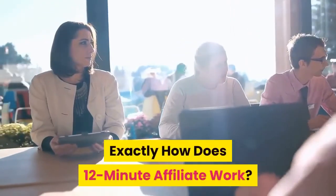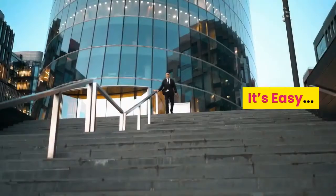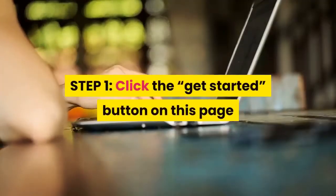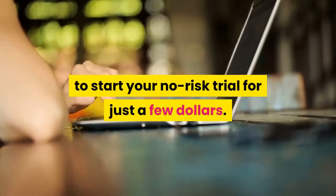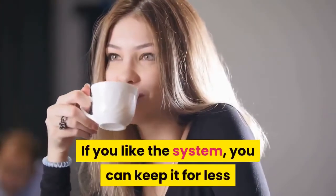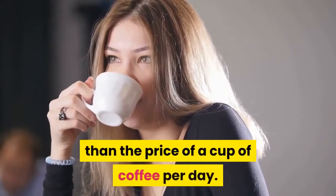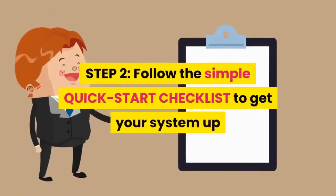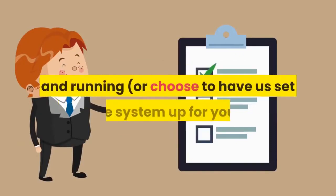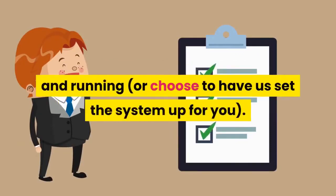Exactly how does 12-Minute Affiliate work? It's easy. Step 1, click the Get Started button on this page to start your no-risk trial for just a few dollars. If you like the system, you can keep it for less than the price of a cup of coffee per day. Step 2, follow the simple quick start checklist to get your system up and running, or choose to have us set the system up for you.